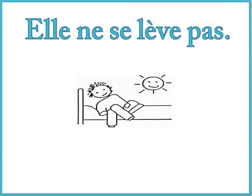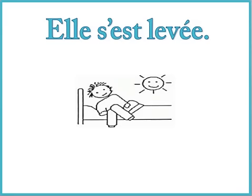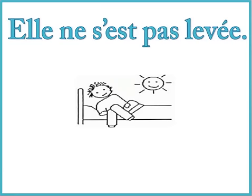Très bien. And in the passé composé, without negation, elle s'est levée. She got up. Now there I had to add an extra e to make agreement with my feminine and singular subject. And notice that the reflexive pronoun is still se when the subject is elle. Okay, and now let's add some negation. Elle ne s'est pas levée. She didn't get up.